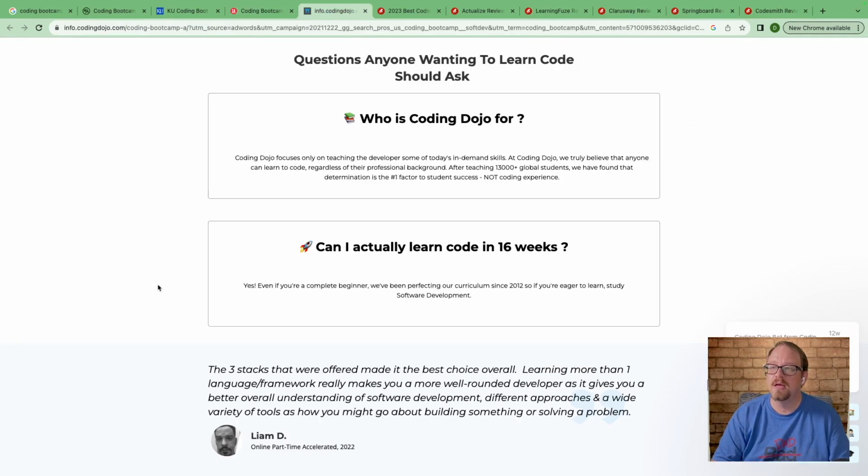Here's another one. This is an interesting statement that I found on this website here. Can I actually learn code in 16 weeks? Yes, of course you can. Even if you're a complete beginner, we have been perfecting our curriculum since 2012. So if you're eager to learn, study software development. Not sure that makes sense. Anyway, yeah, of course you can learn it, right?